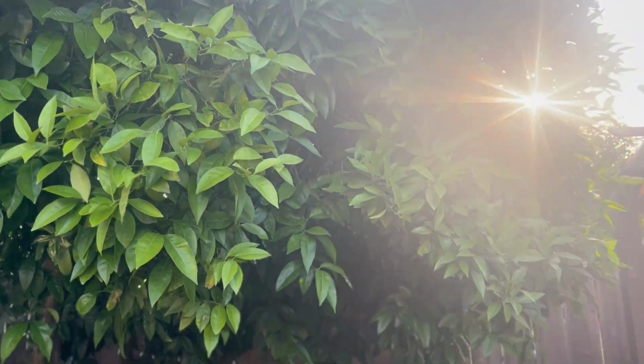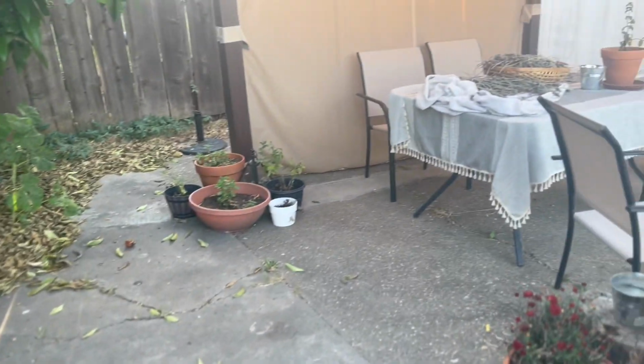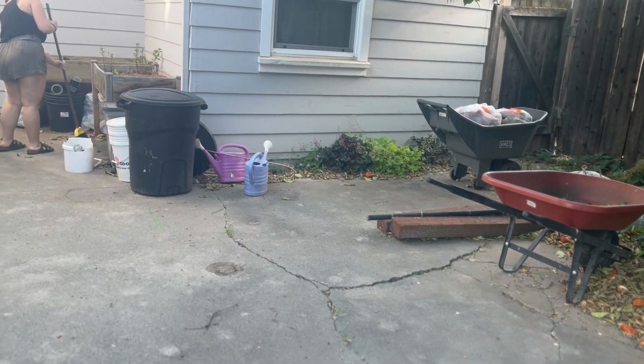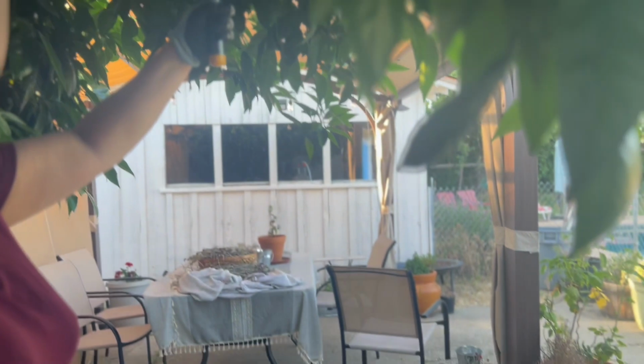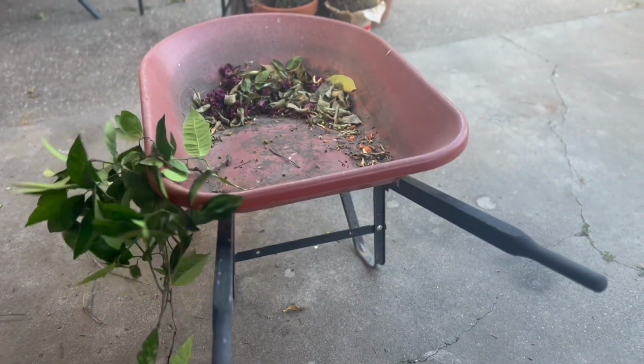Now I'm going to get our back porch ready for the party later, and I really need to pick things up back here and just do some sweeping and little things like that. But more importantly, I need to get this orange tree trimmed because you can't even walk under it currently. It's just hanging so low. So I'm going to trim this up really good so that I could make it part of the decoration by hanging our pinata and putting some string lights up too.